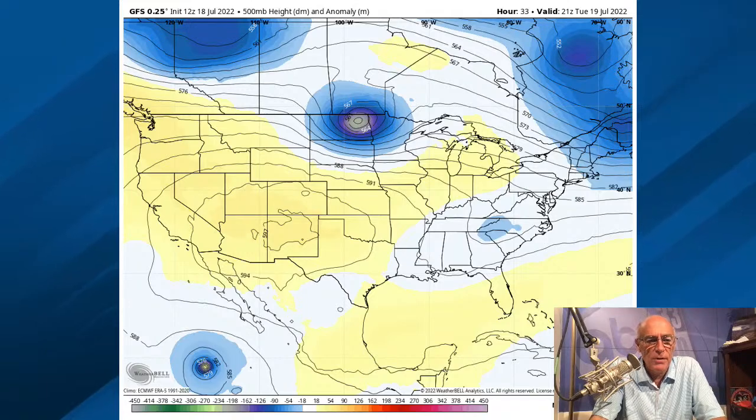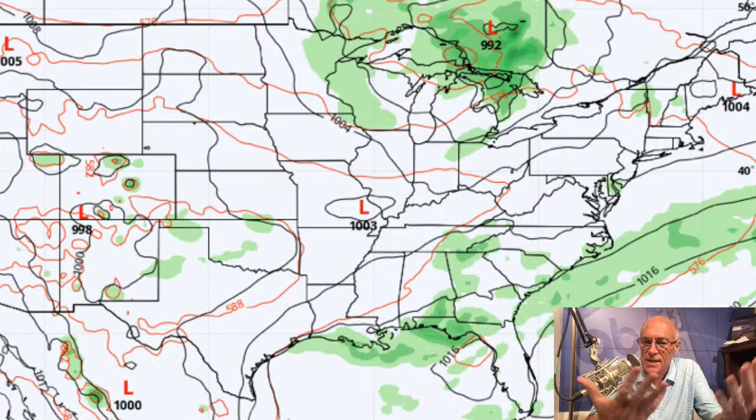And around here, we're still going to have a surface boundary around, and with that being the case, we'll see scattered showers and storms. Again, like today, not raining everywhere. A mixture of clouds and sunshine. We might stay under 90 in spots, the high in the upper 80s in many areas. This is Wednesday. Same thing, a few scattered storms during the peak of the daytime heating process. Probably not quite as many.